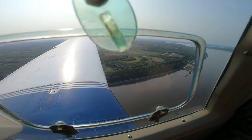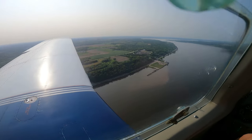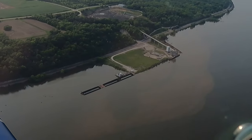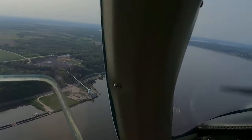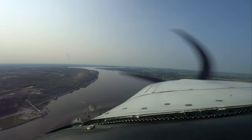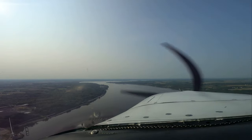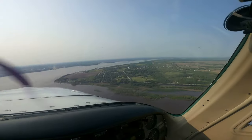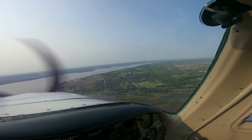Got some markers down there. That little tugboat or something down there too. That's kind of cool. Must bring some barges over here and load them up. It's probably a load spot there. That's pretty awesome. 5 miles to the west. Westbound at 1,000. All right. So we are currently flying over Nauvoo, Illinois.